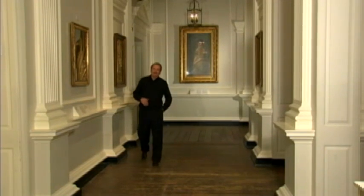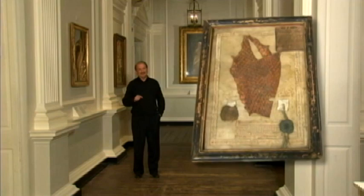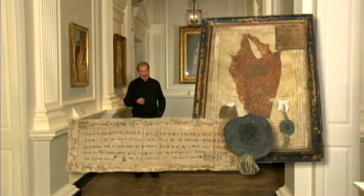Some of what he collected was humorous. For example, he claimed that this was the skin of the serpent that had tempted Eve in the Garden of Eden, along with testimonies of authenticity. But vast portions of what he collected were historic treasures.